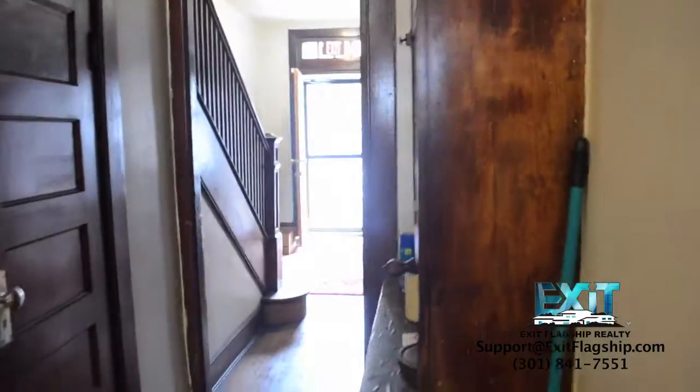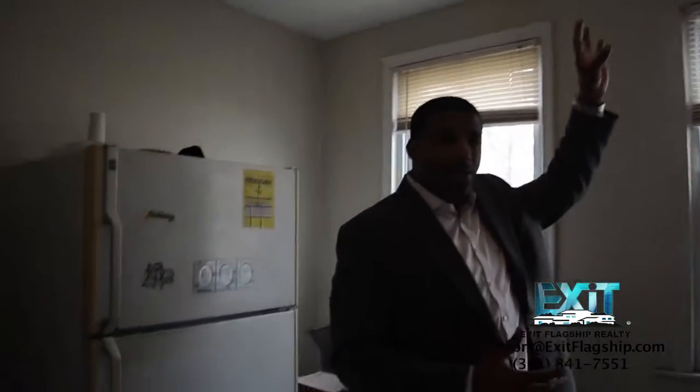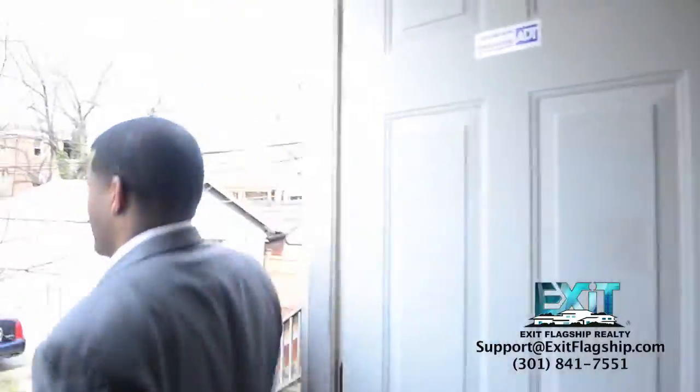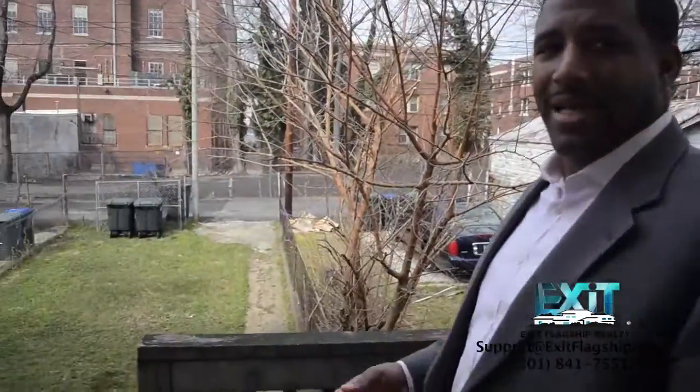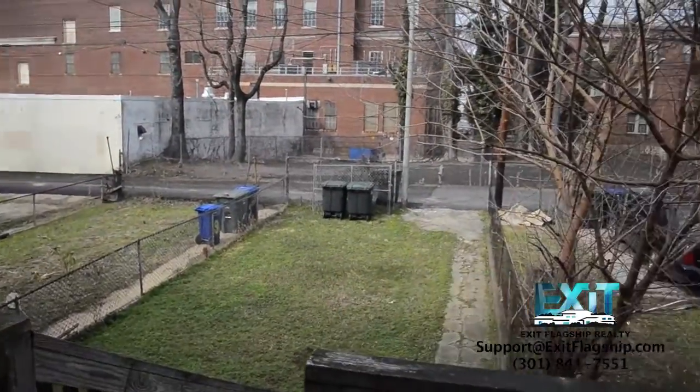And then this would be kind of the, just like a lot of these homes in this area, in Petworth, they enclosed the back porch, so it gave you a bump out on the upstairs master bedroom, and also a bump out off of the kitchen. Step out back, so you see you got a backyard, which you can use for off-street parking. All right, we're going upstairs.